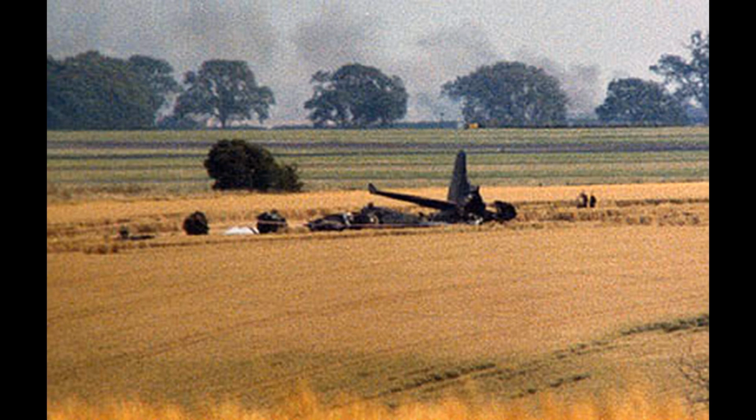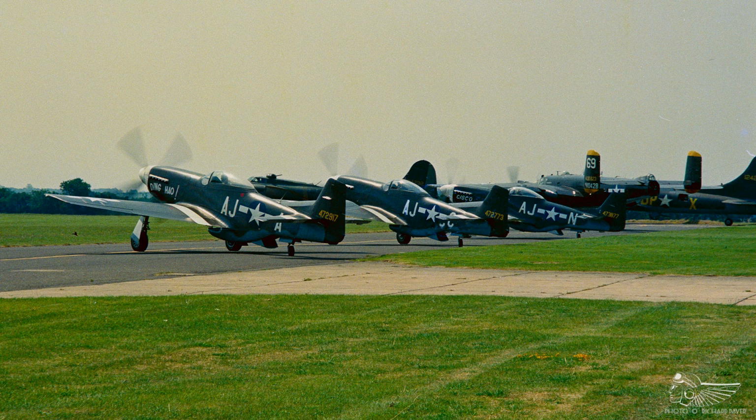Now this brings us to the other aircraft types that were used in the filming, and I won't be going into too much detailed history, but I will go through the details of where the aircraft are located now. So first, we'll take a look at the P-51s.